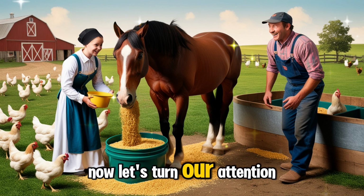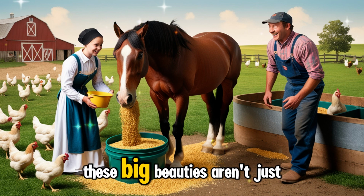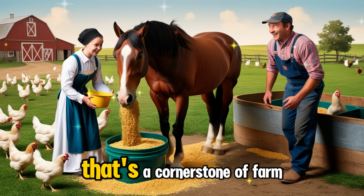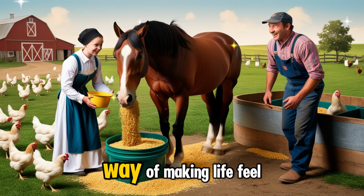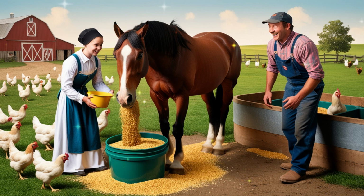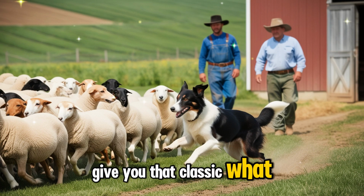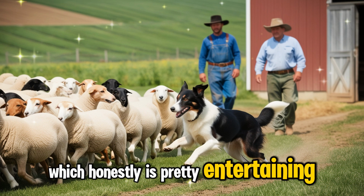Now, let's turn our attention to the farm's gentle giants. Cows. These big beauties aren't just relaxing in the fields, they're hard at work, producing milk that's a cornerstone of farm life. If you've ever been around a cow, you know they have a way of making life feel a bit slower. They'll chew their cud, blink at you lazily, and give you that classic, "What do you want?" look, which honestly is pretty entertaining.